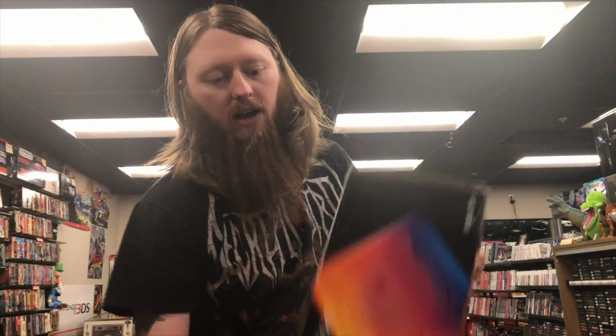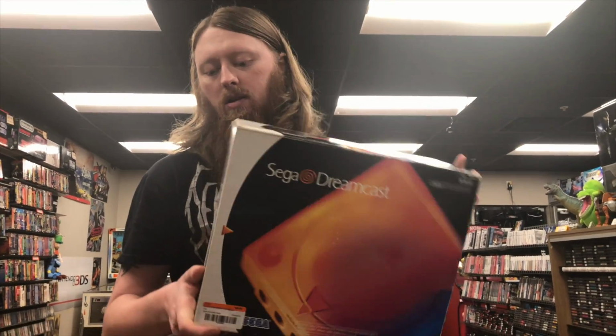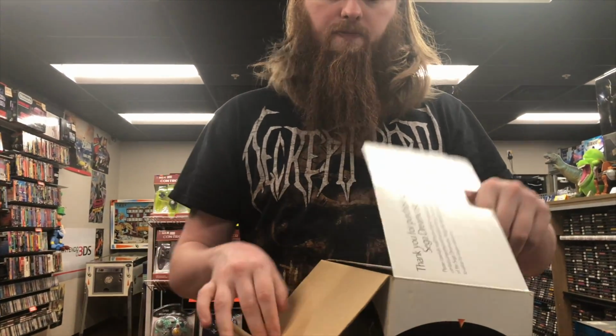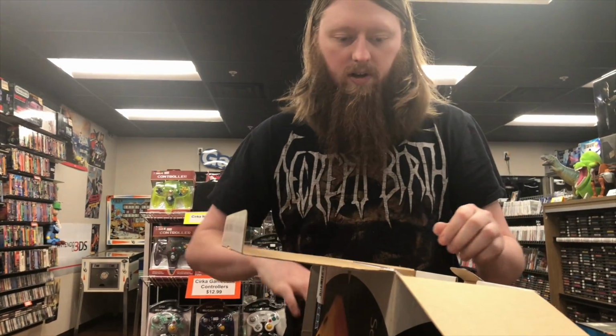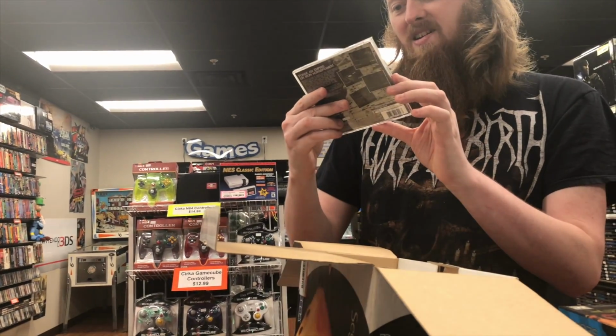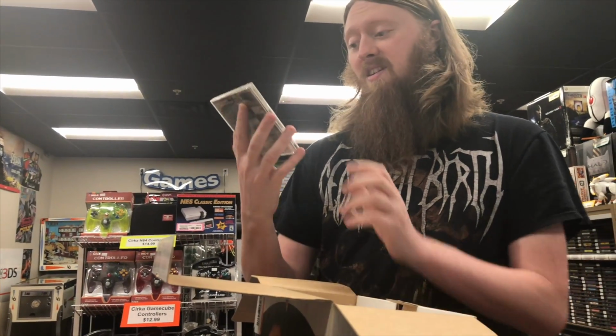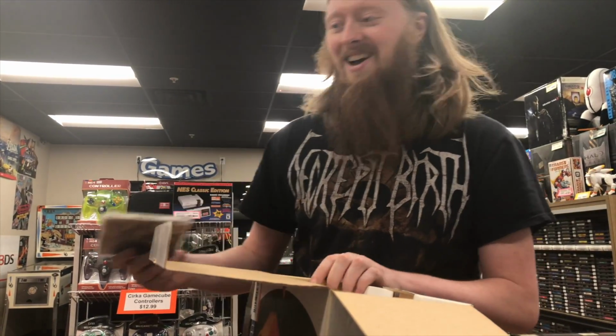Next up, we have a complete in box Sega Dreamcast. We actually didn't even open any of these. He was clearly a collector, so we trust that everything is working. Oh, here's a game. Railroad Tycoon 2 Gold Edition. Did not know that was in there. We'll probably be holding on to that one.